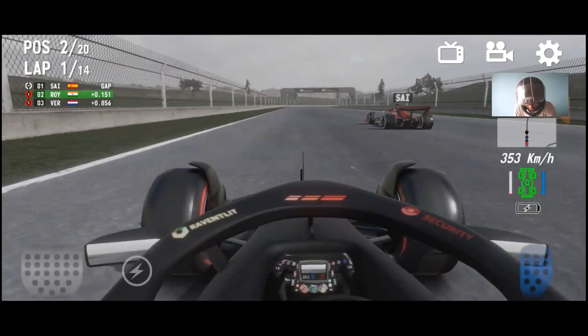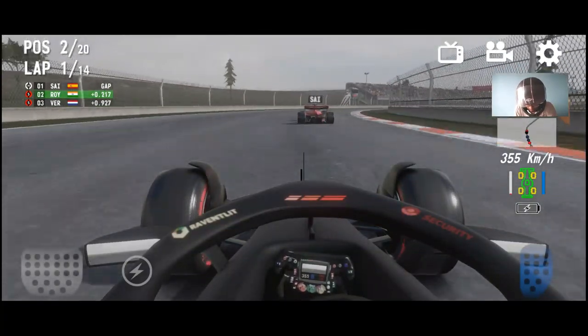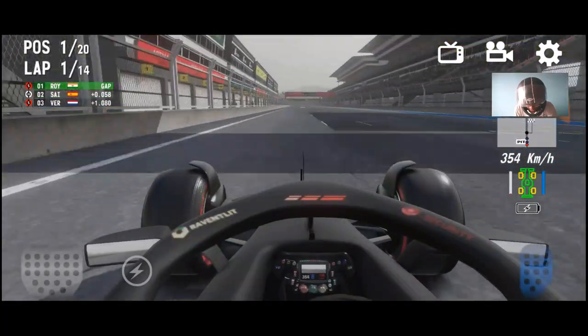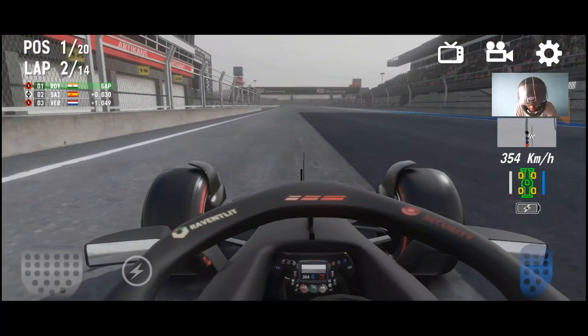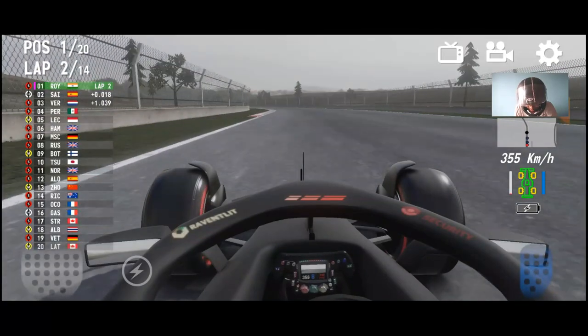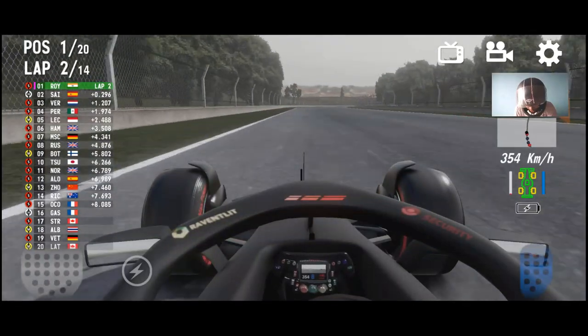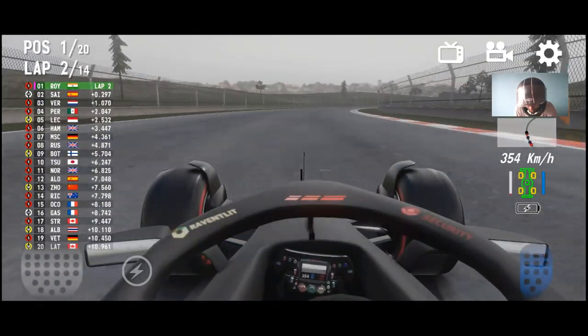And you can see Carlos Sainz is in front of us. Okay, can we get Carlos Sainz? Can we get Carlos Sainz? We don't have any ERS to use. But he's still beside me. He's beside me. I'll stick to the inside. I'll give him enough respect and enough room. But where is Carlos Sainz? Did we make enough gap to him?